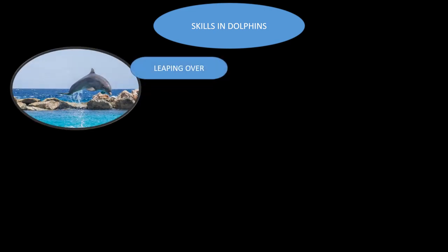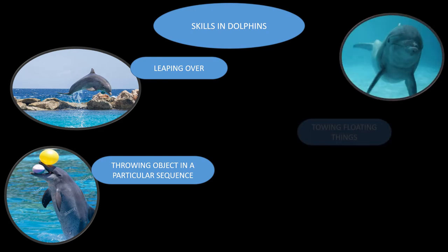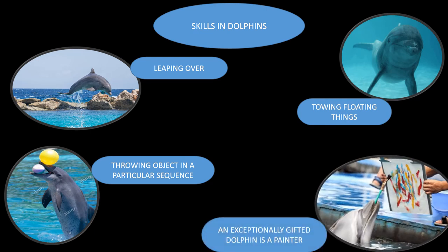Skills in dolphins. These are some of the skills in dolphins: leaping over, throwing objects in a particular sequence, towing floating things. An exceptionally gifted dolphin is a painter.